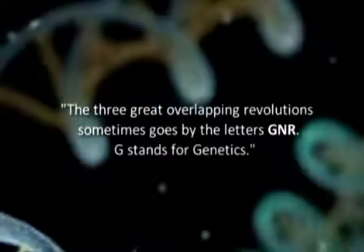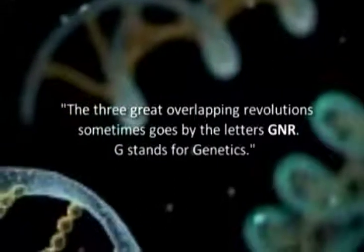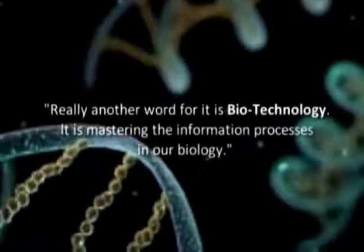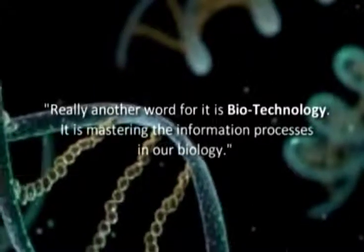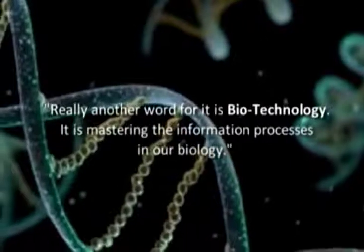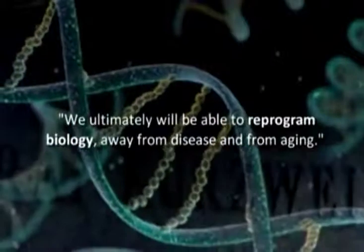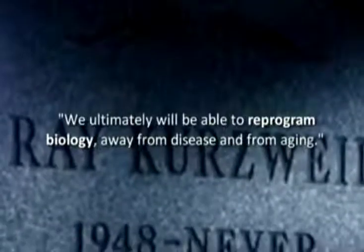The three great overlapping revolutions sometimes goes by the letters GNR. G stands for genetics. Really, another word for it is biotechnology. It is mastering the information processes in our biology. We ultimately will be able to reprogram biology away from disease and from aging.